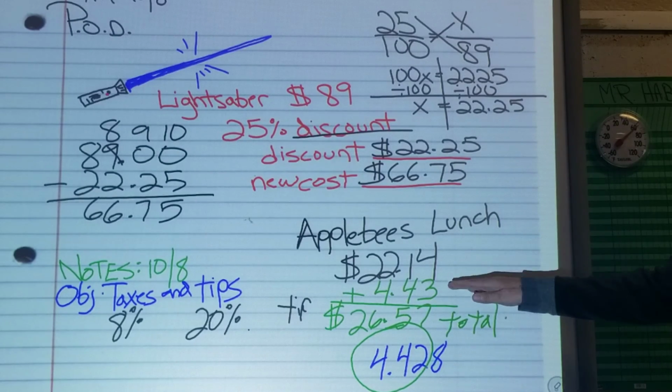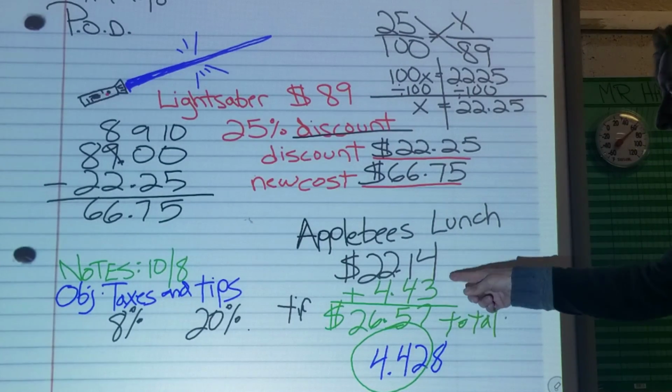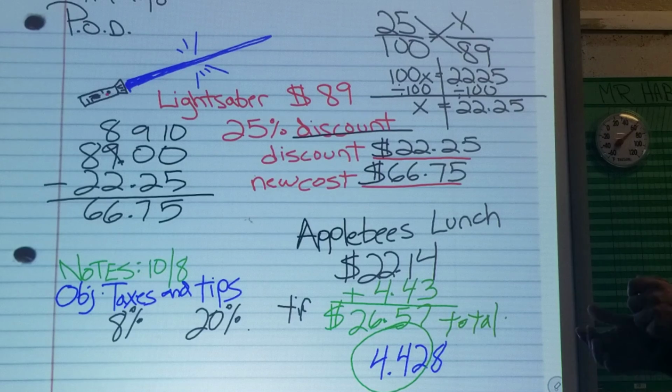So yeah, tips are added on. Same with taxes. You do taxes the same way. You find the percent, and then you add it on to the cost. Okay? So nothing that new.